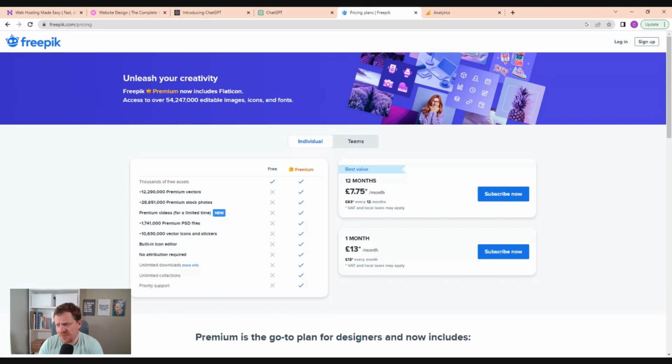But for £13 a month, I can get access to almost 30 million premium stock photos. And I know that there's no attribution required, so there's no copyright information required. I can use them however I see fit, because the level at which I would need an extended license is never met for what I do, and it won't be for what you do.